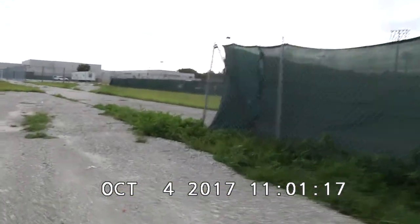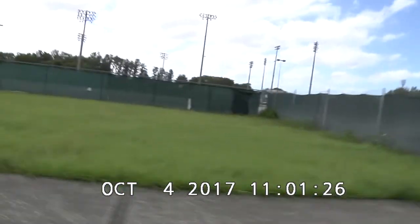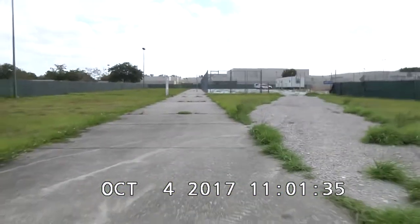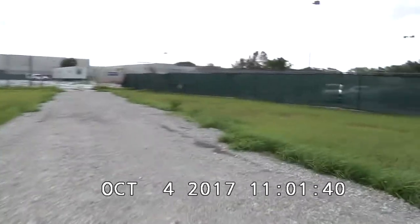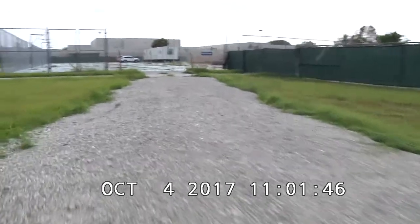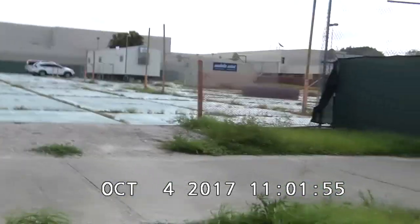We're showing the temporary fence that's been put up here. Looking to the south, we're going around the driver's ed area. You see the car through the silt fence if you look real hard. Again, we're heading toward the east. Going through the gate here for the basketball court, you can see the construction trailer up ahead.